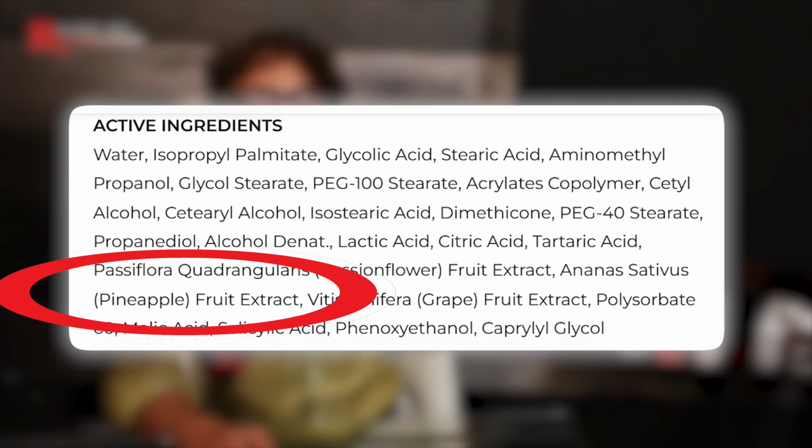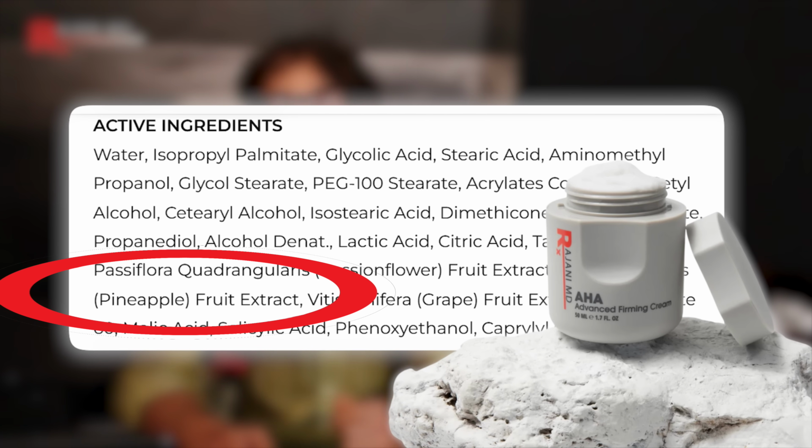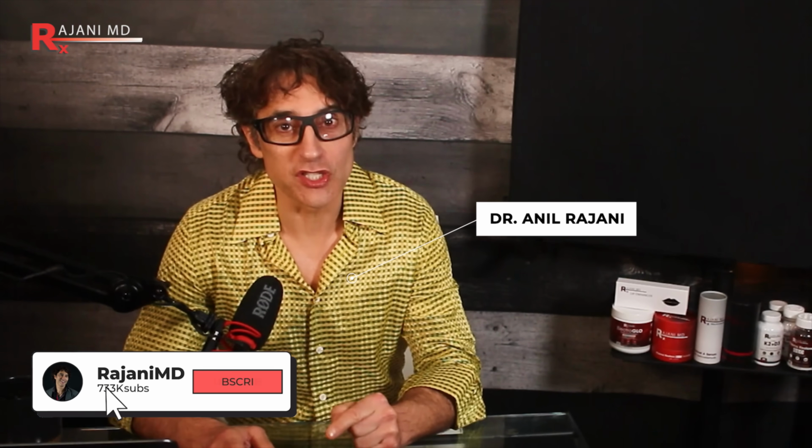Did you know, however, you may already be using this ingredient and you don't even know it? I'll show you where it's hiding in your skincare because look here. Check this ingredient list out. This is my AHA cream. More on that in a second and where it might be in your skincare if you're not using mine. But the big question for you, why aren't you using more of it for better, inexpensive results?